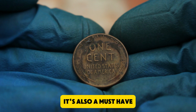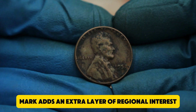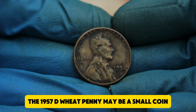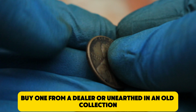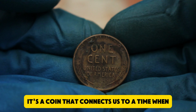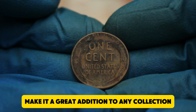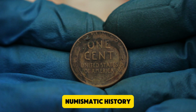It's also a must-have for those looking to complete a full set of wheat pennies, especially since the Denver Mint's D mark adds an extra layer of regional interest. The 1957 D wheat penny may be a small coin, but it carries significant historical value. Whether you find one in circulation, buy one from a dealer, or unearth it in an old collection, it's a coin that connects us to a time when pennies were an essential part of daily life. Its classic design, rich copper tone, and affordable price make it a great addition to any collection, especially for those interested in U.S. numismatic history.